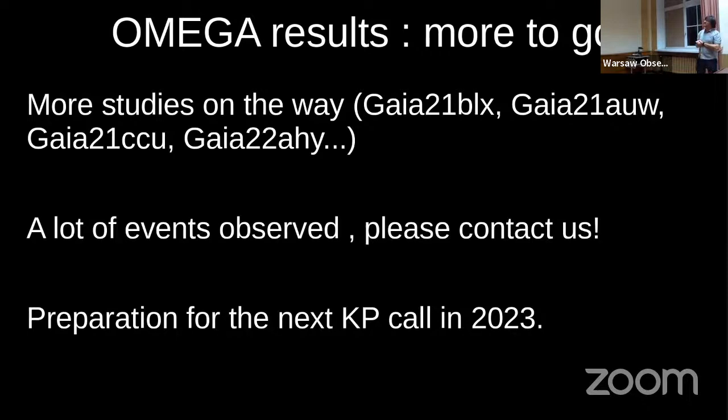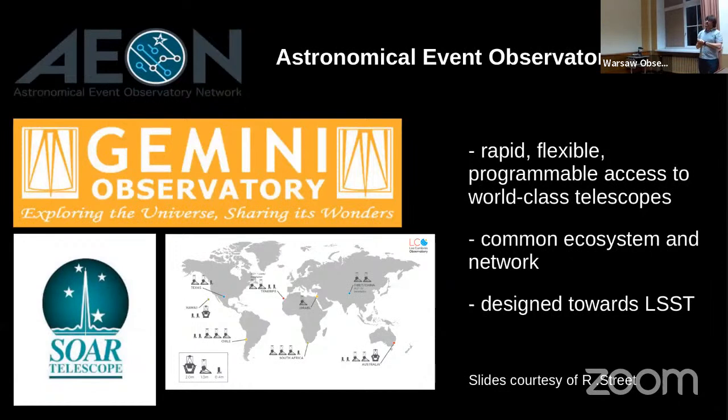In the context of LSST, I will conclude my talk by speaking about AEON, which is the Astronomical Event Observatory Network. It's a collaboration between the Las Cumbres Observatory, the SOAR telescope in Chile, and Gemini telescopes. The idea is to build a common network of telescopes of different apertures and instruments to be able to realize an adaptive follow-up of alerts made by LSST in a common ecosystem and network, using automated solutions such as API and TOM system.